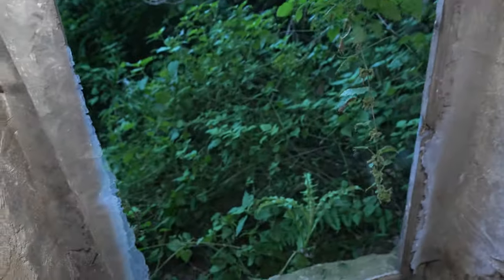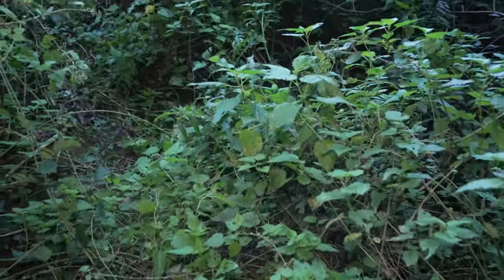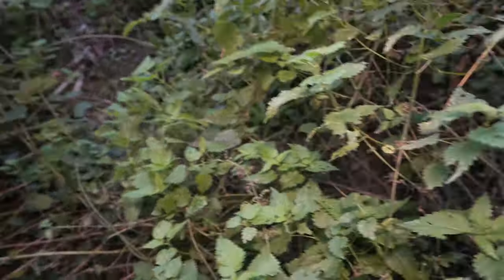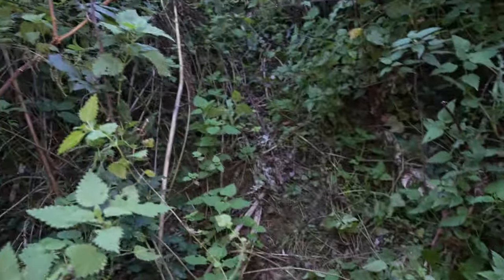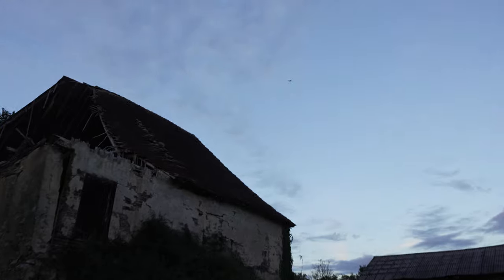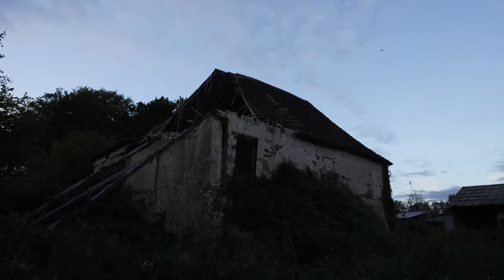And that's the way we come and go, out the window. Exterior, Fran's got the drone up in the air, while it's starting to get dark out.